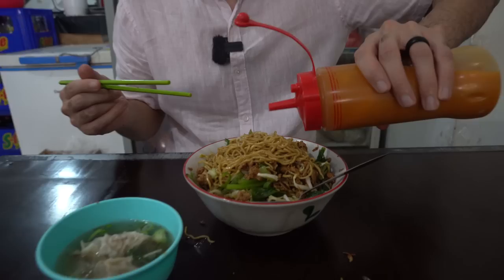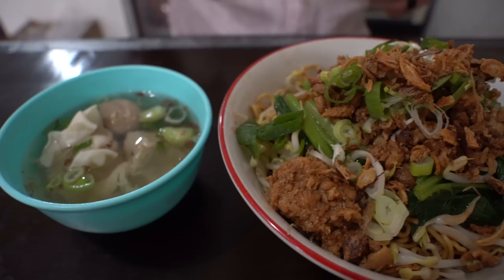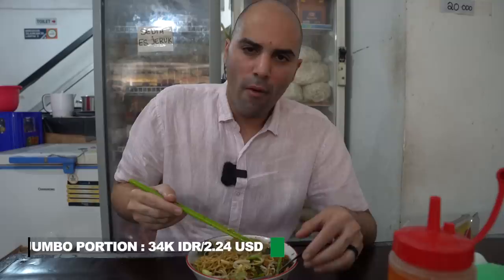I love spicy food, especially here in Indonesia, because they have thousands of varieties of sambal. This is a dish that in Indonesia everyone loves, and you can have it for breakfast, for lunch, dinner. There's no fixed rule, and it's just one of the iconic dishes of Indonesia. So good.